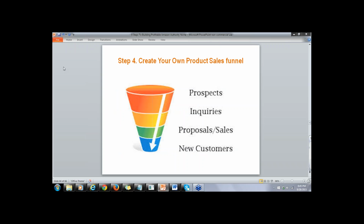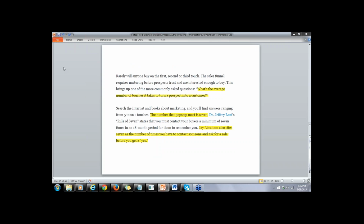All right, the fourth step that you need to do is you need to create your own product sales funnel. All right. Here's another article that I found on a very good marketing site online. It says, what's the average number of touches that it takes to turn a prospect into a customer? And the number that pops up the most is 7, right? Even Jay Abraham, who is like the godfather of marketing, also cites 7 as the number of times you have to contact someone and ask for a sale before you get a yes.